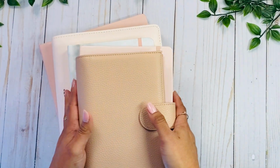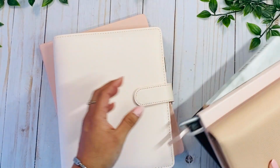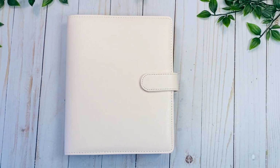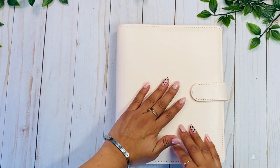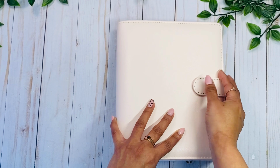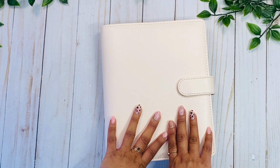The next ones that I have are a little more my functional planners and notebooks. So let me show you first my overall planner, which is the one that I will use more on a daily basis. I want to show you this before I start filling it up, because I just finished setting it up. It usually takes me some time to set it up the way I really want it. That way it's going to be functional for me.